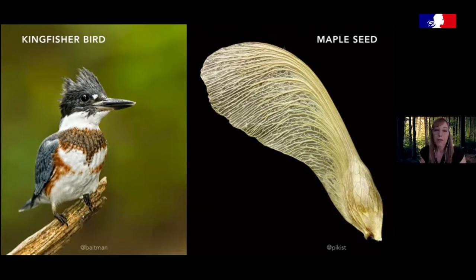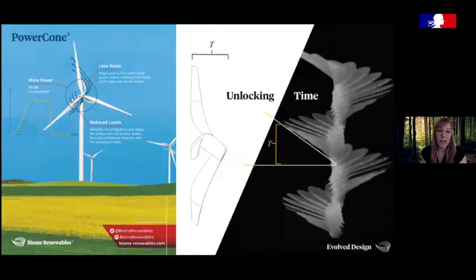Now the maple seed, when it falls from the tree, is turning like a tornado, creating this uplift, which allows the maple seed to travel a little further away from the mother tree, helping the dispersal in a greater area. And so this company, the Biorenewables, has mimicked these two strategies from nature and applied a retrofit to wind turbines. This retrofit actually reduces the root leakage, which is a phenomenon that happens when the air movement is gathering in the center of the windmill, in essence reducing the power produced by the windmill. So the kingfisher idea and the maple seed idea distributes the airflow back into the outer skirts of the blades in a smooth way without causing turbulence, and also causing some uplift so that it actually has less drag on the wind turbine. And this creates more power and reduced loads on the material of the wind turbine.